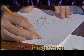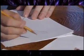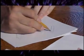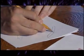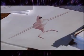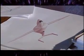Do you have to use your imagination to design these planes? Oh yes, imagination is extremely important because with an airplane you can look at birds, you can look at other airplanes, but if you're going to do anything truly new, you have to create, you have to innovate, and you have to imagine. Here we are in the office, and this is where airplanes are designed.